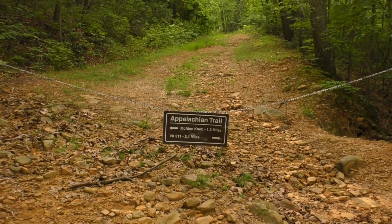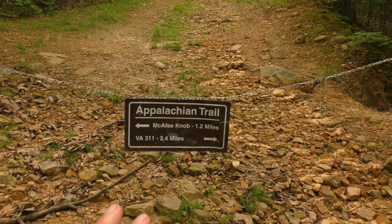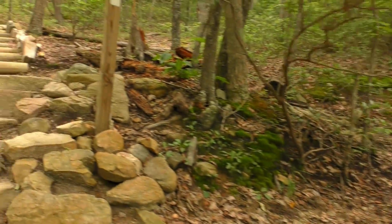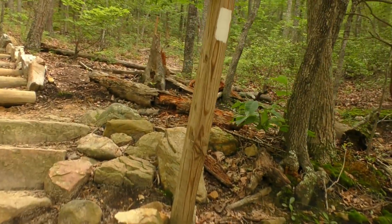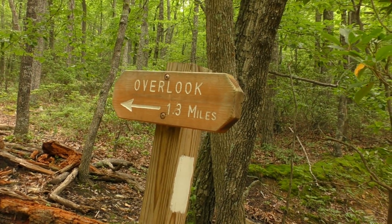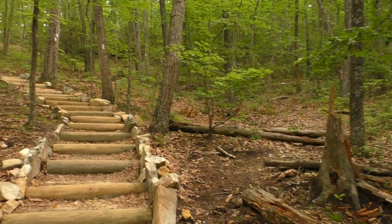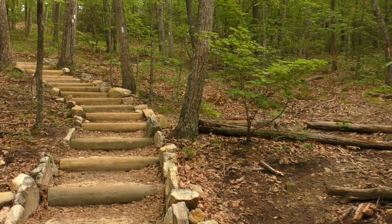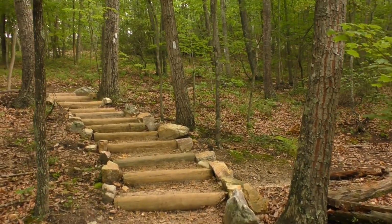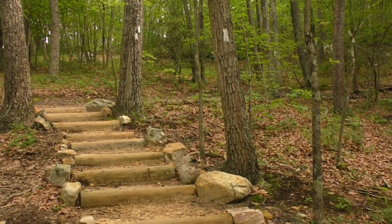And one thing that's a little bit off about the markings along this trail is the mileage numbers. Here it says 1.2 miles to McAfee Knob, and just up here, Overlook, which means McAfee Knob, is 1.3 miles. And it seems like half a mile ago we saw a sign that said 1.5 miles. I read online that their signage is a little bit off, but you get the idea. We've got about a mile to go.